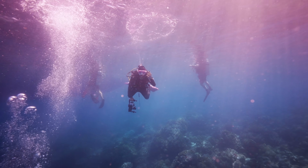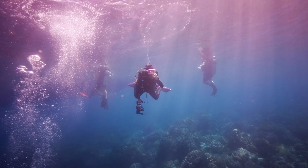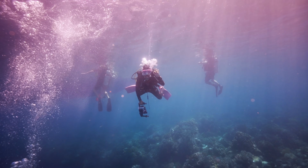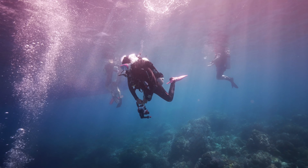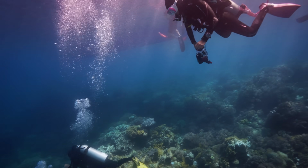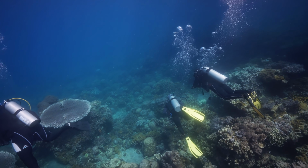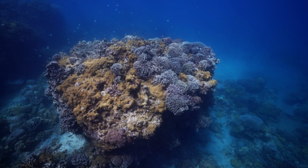Apo Island is hands down the most healthy reef system I've seen so far in the Philippines. And if you're coming here, you gotta put it on your bucket list. But there's a reason why it's so well preserved and healthy. It's because it's the first marine protected sanctuary in the Philippines, started in 1982. It is also home to over 650 documented species of fish and over 400 species of corals, making it one of the world's most biodiverse places on the planet for its size.